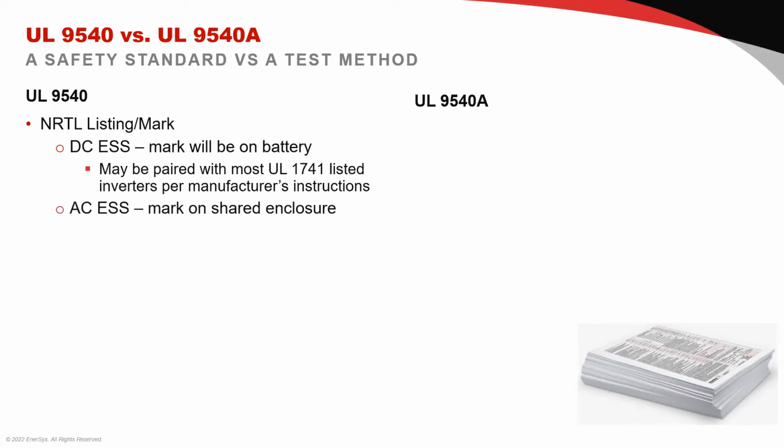Now there's also an AC ESS, and that's marked on the shared enclosure. The example would be a Mojave. That's the inverter and the battery as one unit. In a multi-part ESS, it could be on the battery or the inverter.